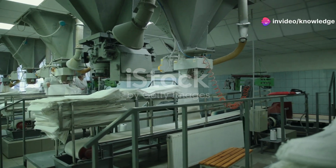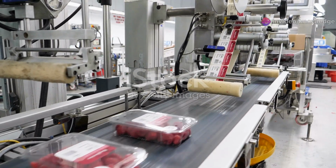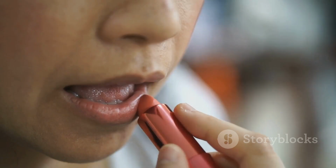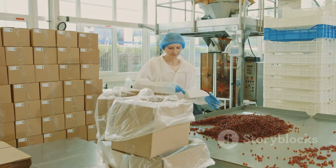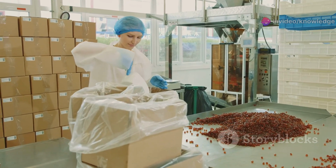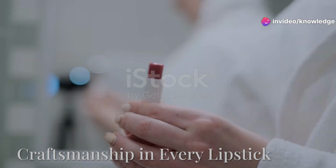Ready for the spotlight, labeling and packaging. The finishing touches involve labeling and packaging. Each lipstick tube is labeled with the brand name, shade name, and other important information. The lipsticks are then placed in individual boxes ready to be shipped to stores and eventually find their way into your makeup bag.